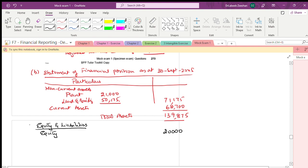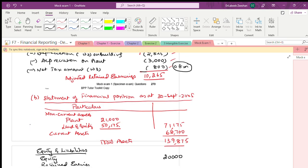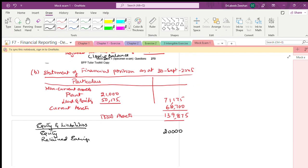Fine. Next, you have the retained earnings. How much is the retained earnings? We have calculated 10,265. This is the closing balance. Adjusted retained earnings, closing balance, 10,265, okay? Next, now you have to write here.